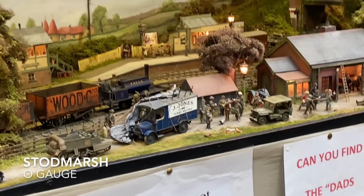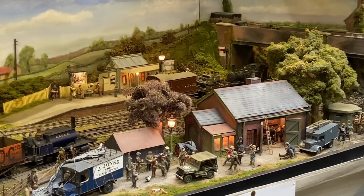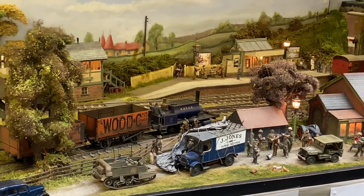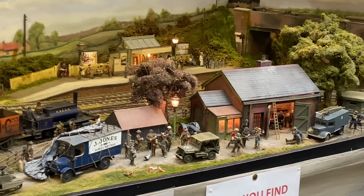First up is Stodmarsh in O-Gauge. This was operated by the Gauge O Guild. Unfortunately, I didn't get much footage of it because I was being persuaded by the Gauge O Guild to join them, and tempted I was. Now today the first presentation is at 10:30.